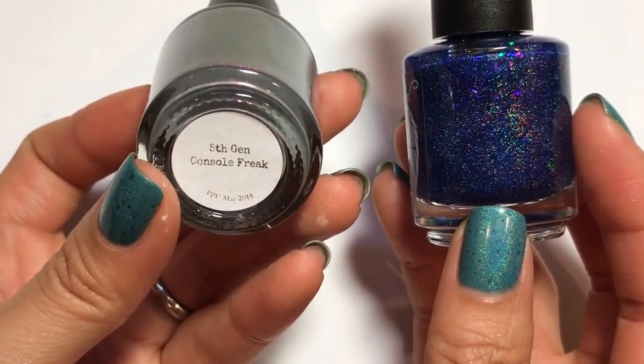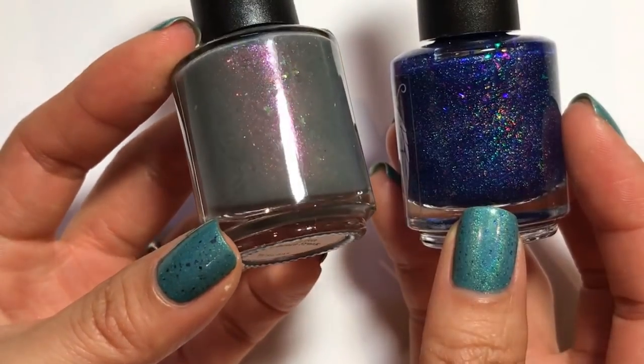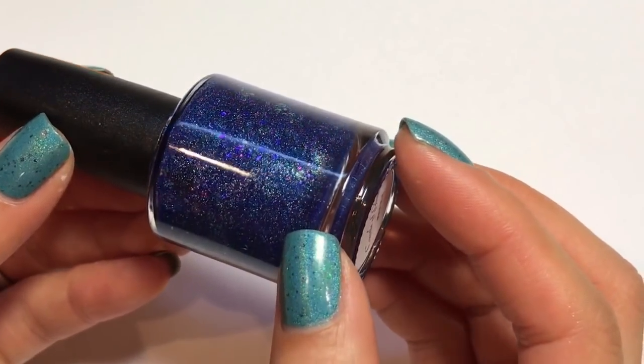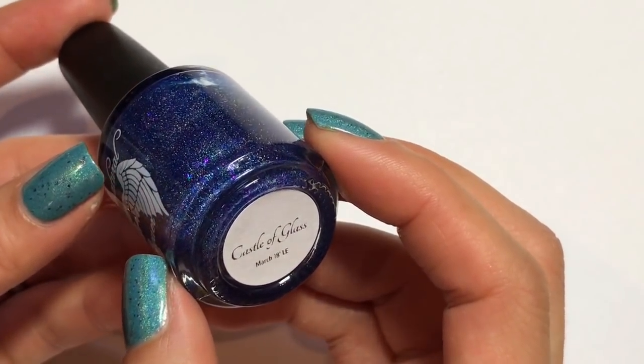Oh, it's from the polish pickup of, was that May? Yeah, it's from May. And this one looks really gorgeous. The color is called Castle of Glass.